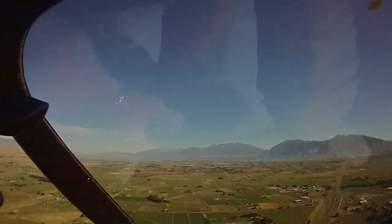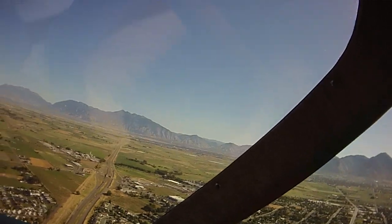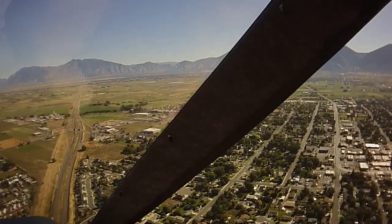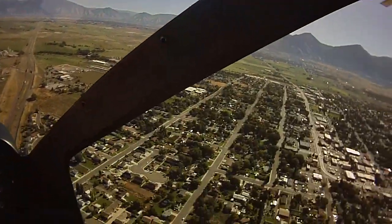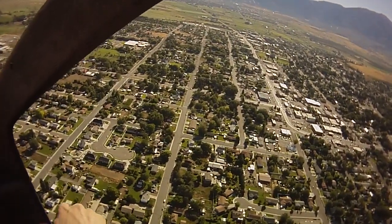This is great with the doors off though. Boy, you can see so much more clearly. It's kind of fun. You can see right down to the ground. Oh, the details. Nice little pet dog out there.